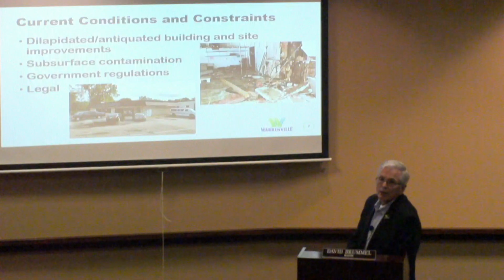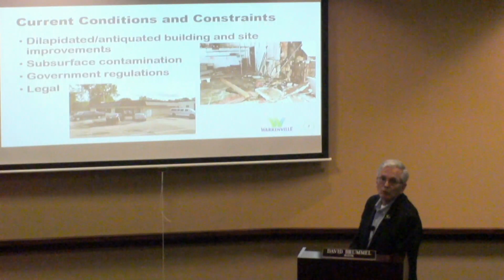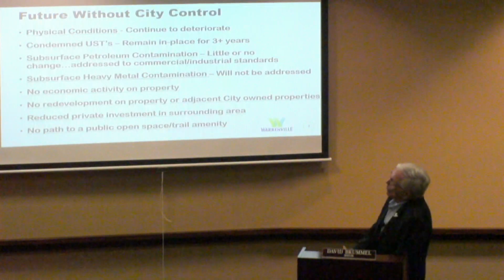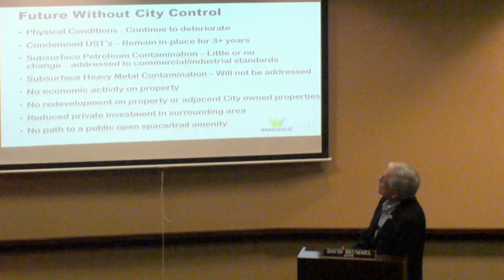There are regulations that have to be met also in terms of the building being rehabbed that's there. It's basically unusable as is and would require a significant investment for someone to change it into a building that could be used for something. So there are a number of reasons that it's been difficult to get to the point where we're at, but the reasons that we're there are listed here.